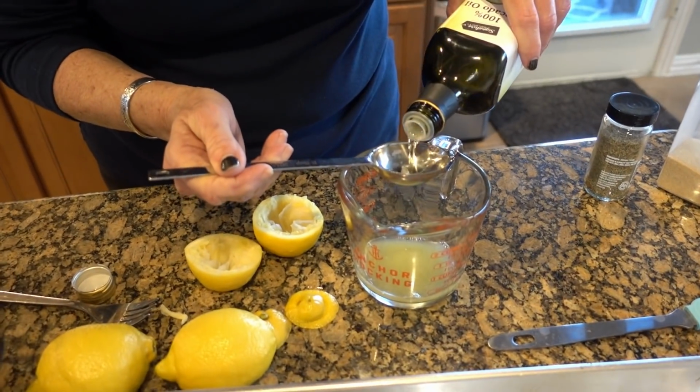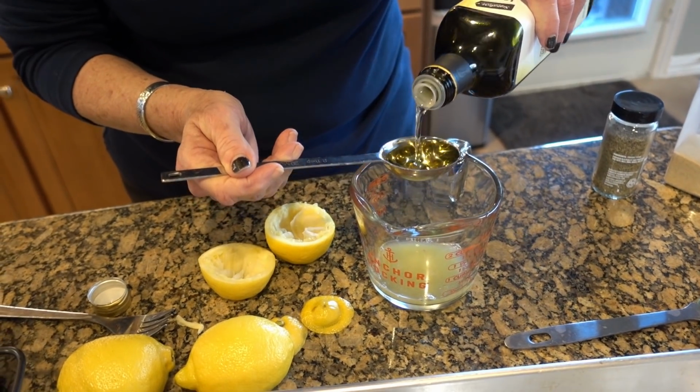I know I'm Italian, but we don't like using olive oil on our chicken because it tends to burn. It has a lower burning point. Same thing with the butter. It'll burn, and you want your chicken done. So I always use avocado oil on my chicken, and you finish it with butter or olive oil.